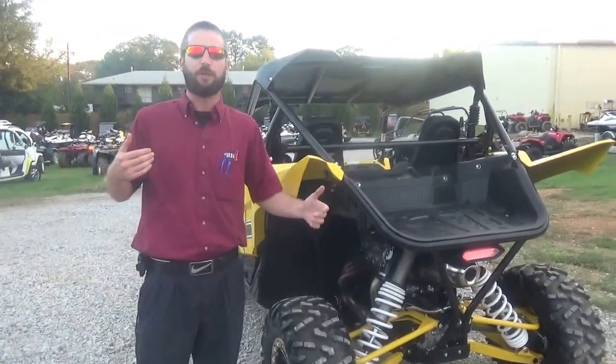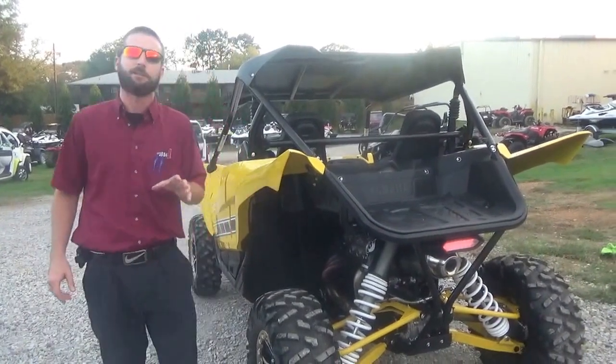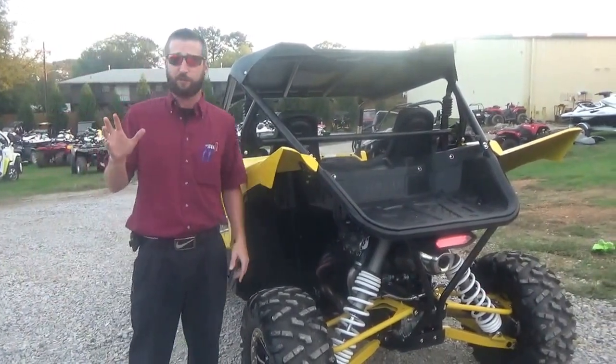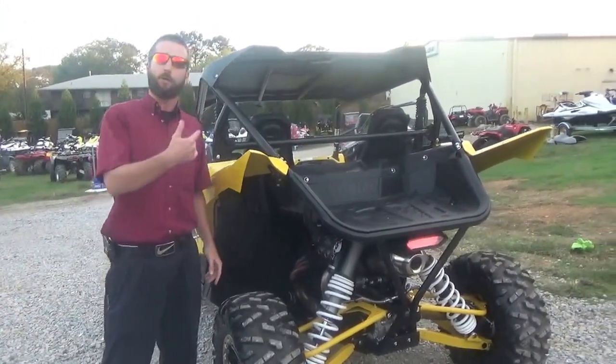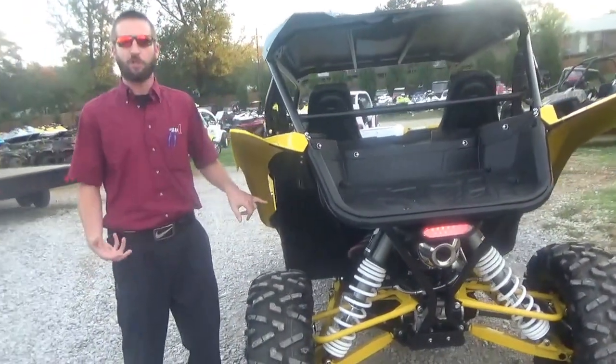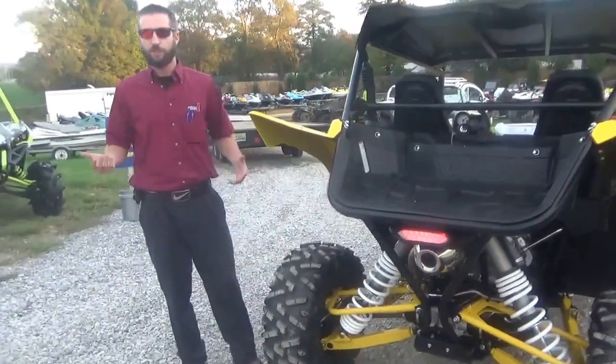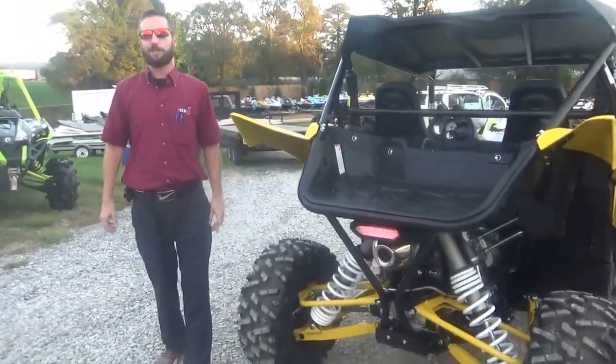First gear's real long. You don't have to do a bunch of shifting when you're out riding in the woods and everything, and some of you guys are going to be a little bit wary of the fact that it's a 5-speed and not an automatic. When you talk about trail riding and everything else, this thing growls and just grunts from the bottom end. And if you really don't want to have to do any shifting, cruise, clutch, and call it quits, man.